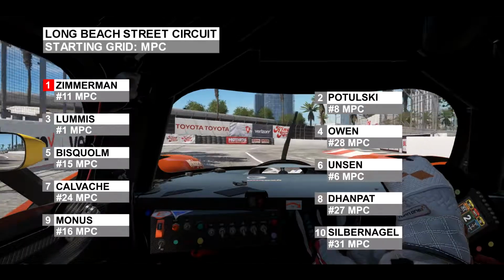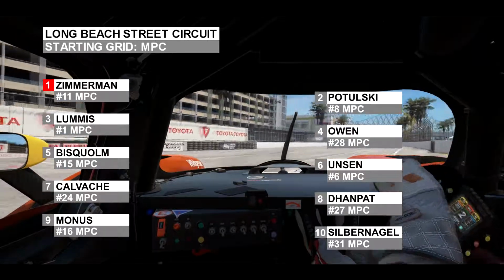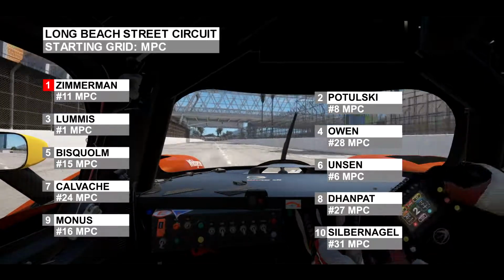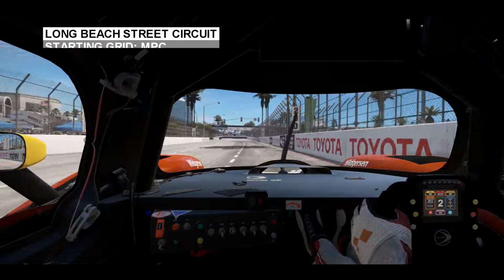Don Pat in 8th, Monis in 9th, and Silbernagel rounds out the field in 10th. It's great to see Monis and Silbernagel in the race after their disastrous weekends at Daytona. Qualifying didn't go their way, but they are on the track and that gives them a chance to make up some points in the championship race.